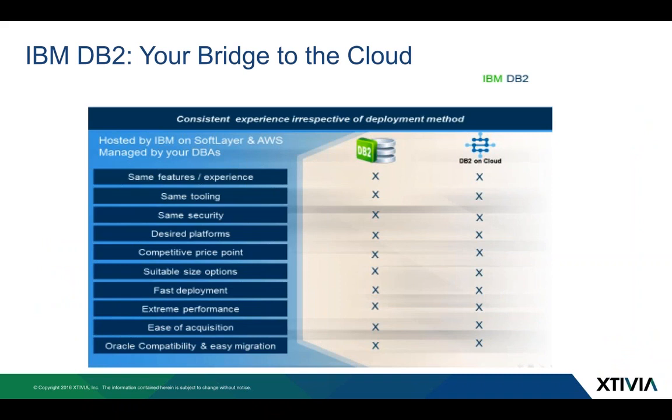The IBM Cloud Data Services team is the team that provisions and hosts the database for you. We have over 30, I think it's now actually 40, IBM SoftLayer data centers around the world that DB2 is hosted on. In addition to SoftLayer, if for some reason your applications are already hosted on AWS and you'd like to ensure that the database is co-located with the applications, we are also providing DB2 on cloud on the AWS platform as well.